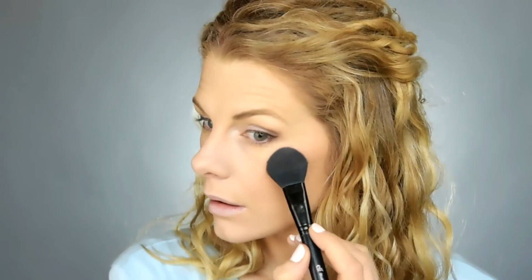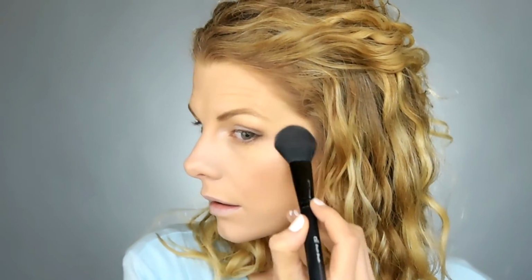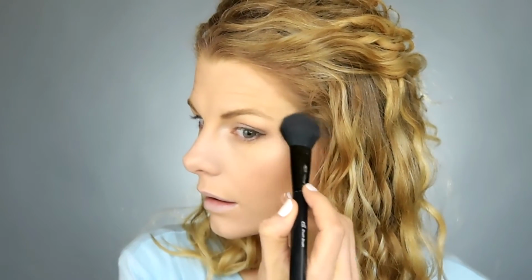And now I'm taking the highlight shade from that same palette, and that one is in the color Golden Rose. I have to say I was not that impressed with the highlight in this palette. I know sometimes these little travel palettes don't quite have the same quality as brands' more full-size products, and I definitely didn't think that this had amazing highlighting power. It wasn't terrible, but I probably have a lot of drugstore highlighters that I think are better.